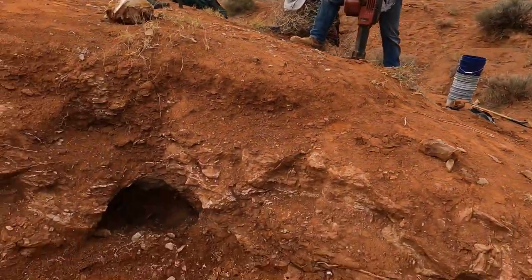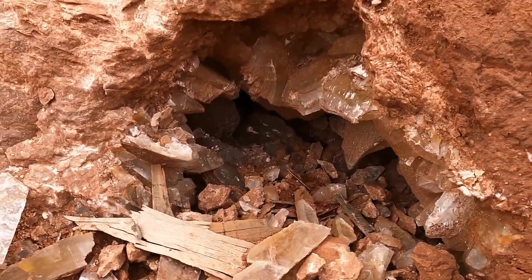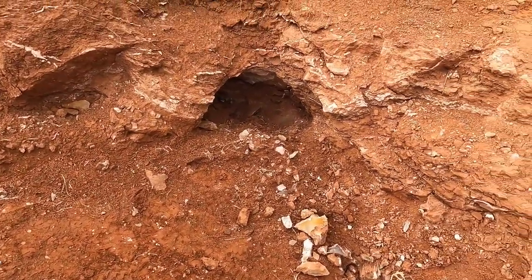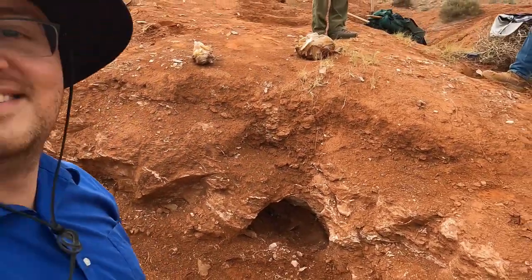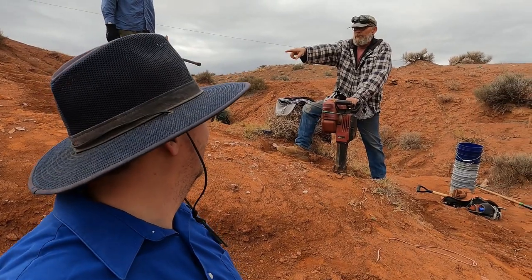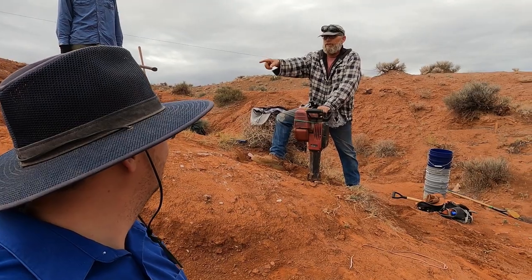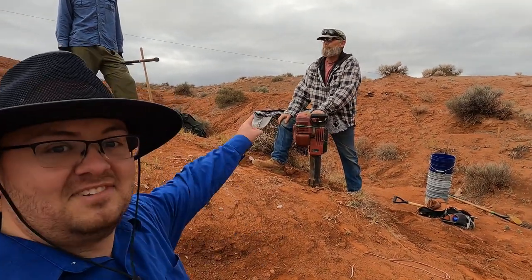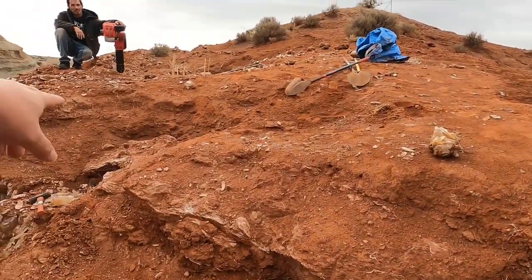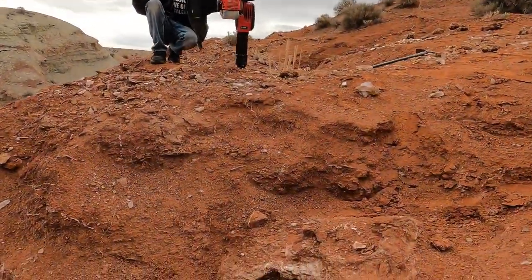So here we have some beautiful selenite crystals. Look at that pocket right there. Large, big, beautiful crystals. Maybe get into it later today. Mostly we're just trying to clear some stuff off. We should be able to break into some really nice stuff over here in this area. This area we were into earlier last year, and we have the potential of some really good stuff coming out of there. That's what he says, and I believe him.